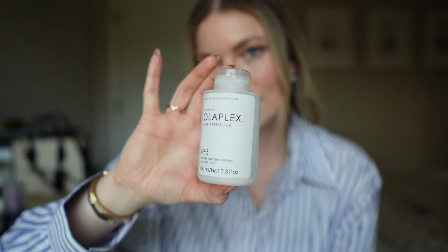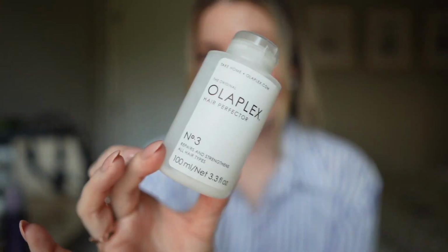Then I have another hair care product. It is the Olaplex Hair Protector number 3. This is not a pore clogger, great, but it is not great in terms of a clean product. It is 47 out of 100. I'm not going to be buying this again. I know people rave about this. I didn't find it as beneficial to my hair, so I won't be buying this again.